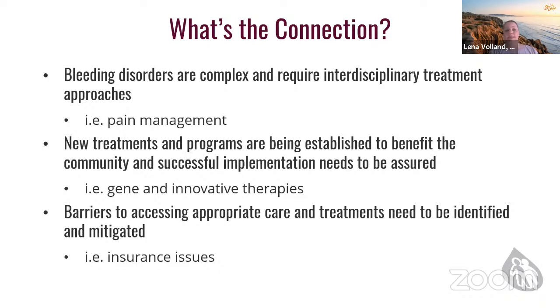One of the prime examples is our pain management, as I threaded through here, but we truly need that interdisciplinary treatment approach. So implementing these is really complex, and that is why we need implementation science, so that we can have a very detailed plan of bringing appropriate treatment advances to the clinical setting. We also have to think about new treatments and programs that are being established to benefit the community, and successful implementation needs to be assured.